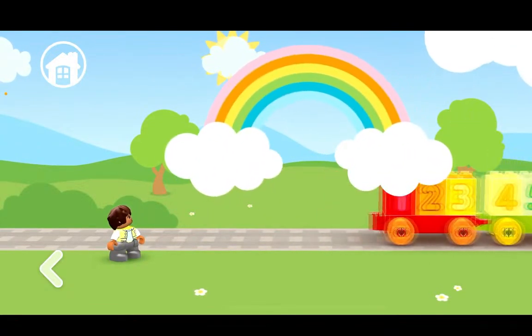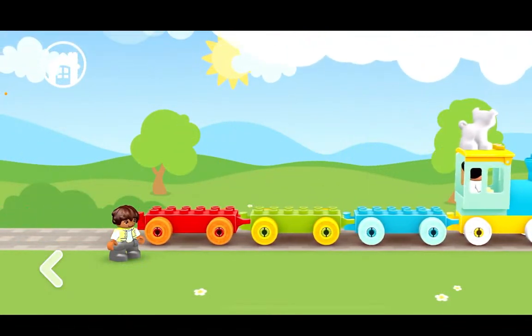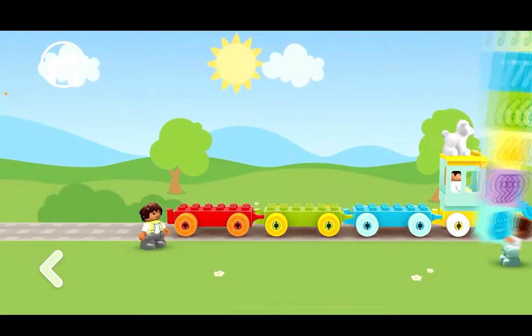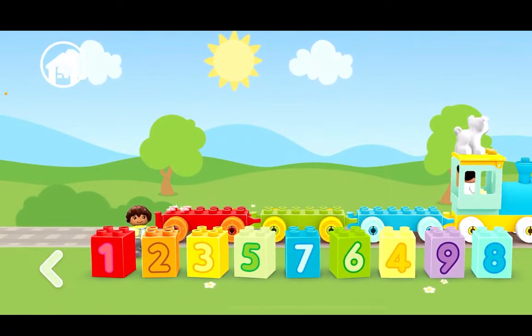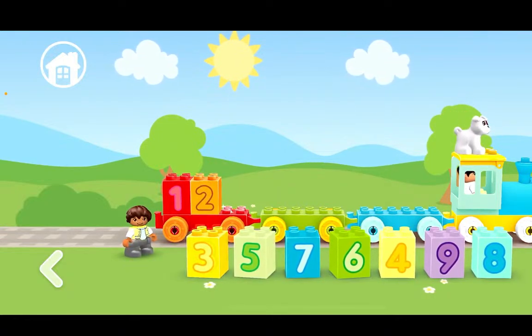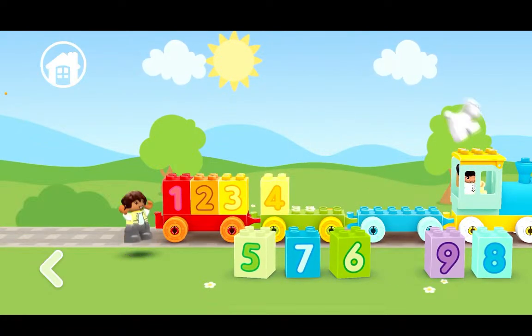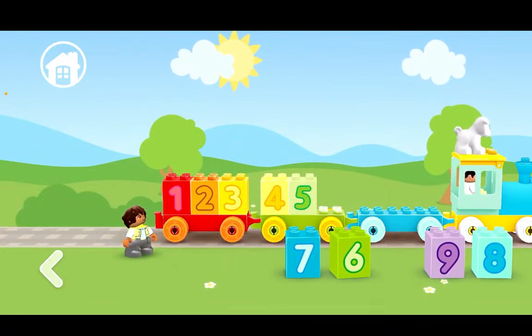Yoo-hoo! Let's see the next wagons. Oh, it's 3 pieces. Red, green, and blue. Let's count the numbers. Red cube. 1. Orange cube. 2. Yellow cube. 3. Lemon cube. 4. Salad cube. 5. Green cube. 6.